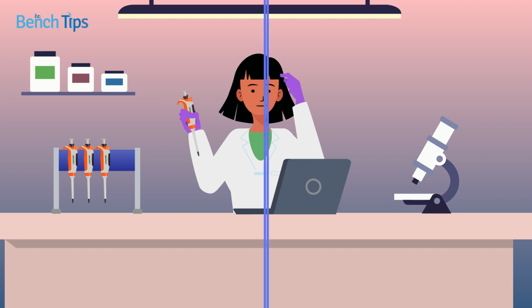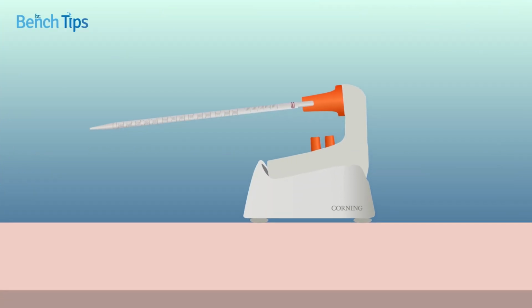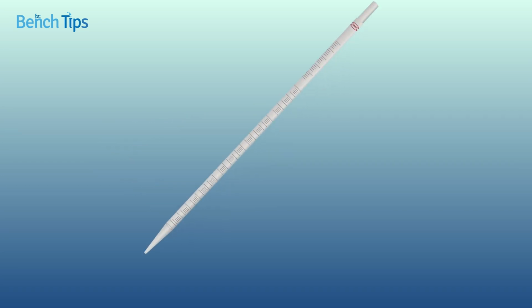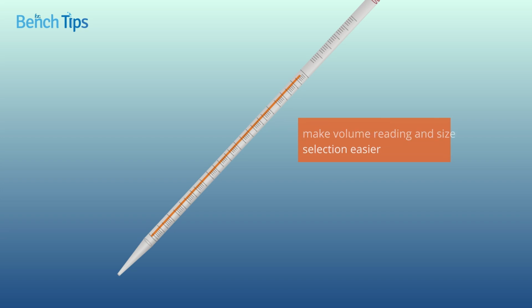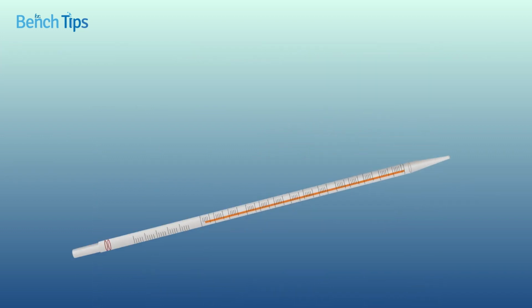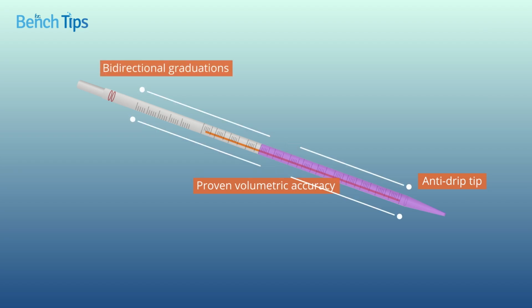Let's take a look at the top 5 lab essentials and highlight some key features you might wish to consider. At number 1, it's serological pipettes, like the well-known Corning Stripette products, which are named for their color-coded magnified strip that makes reading volumes easy. These lab staples are used for transferring liquid, harvesting cells, making buffers, and more.